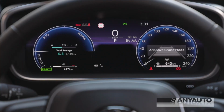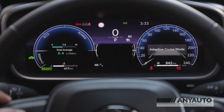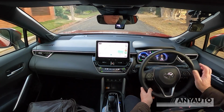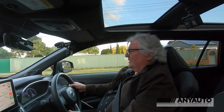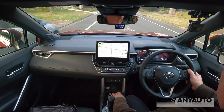So, there we go. Isn't that quiet? It's taken off in EV mode. And you can see on this fully digital dash, I think that's around 12 inches, it's showing me, you can change the views, but I've got it showing me what the power's doing. Regeneration, interestingly, is only done from the front wheels. The back wheels have very little role to play.